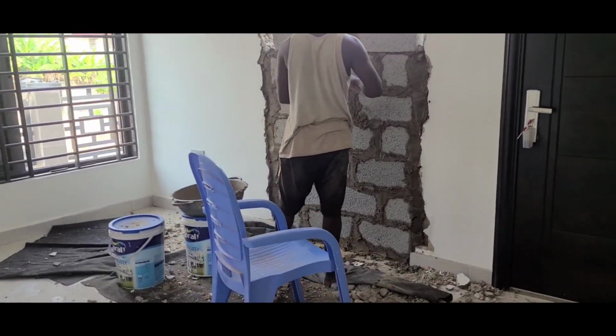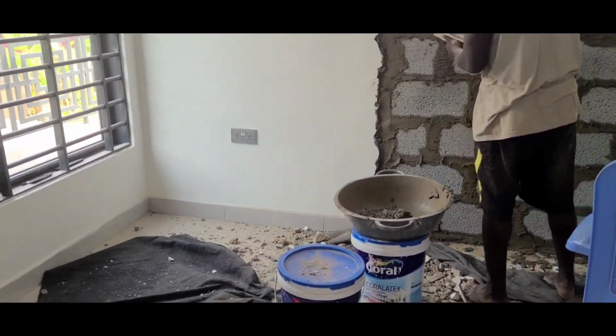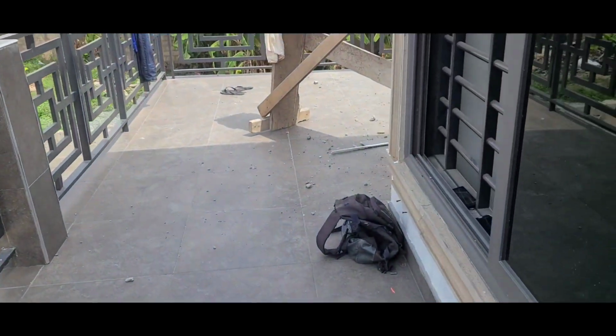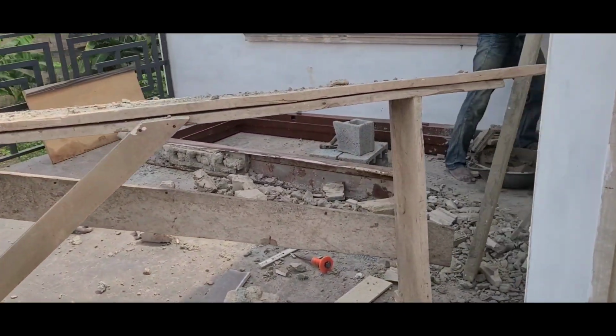I said, "What wall are you breaking again?" They're like, "Madam, we're not breaking another wall. We're just removing the concrete from the frame." Yeah, that's how heavy it was. So it seems like they put the frame in there and they filled it up with concrete before they sealed it, before the door went in.